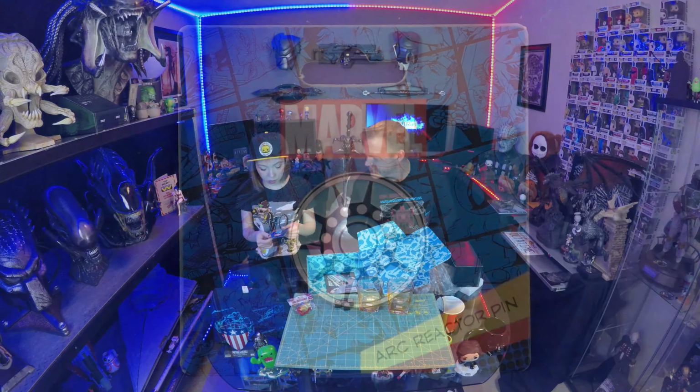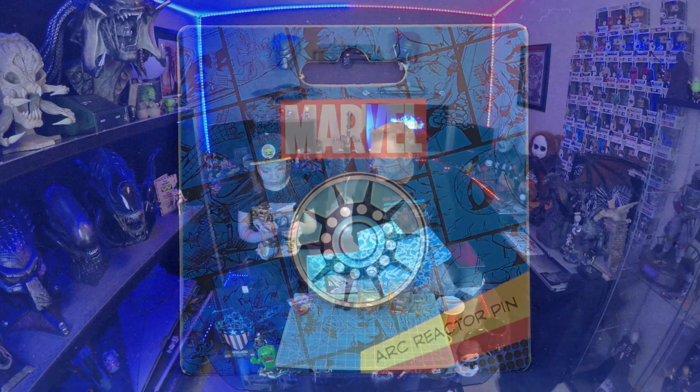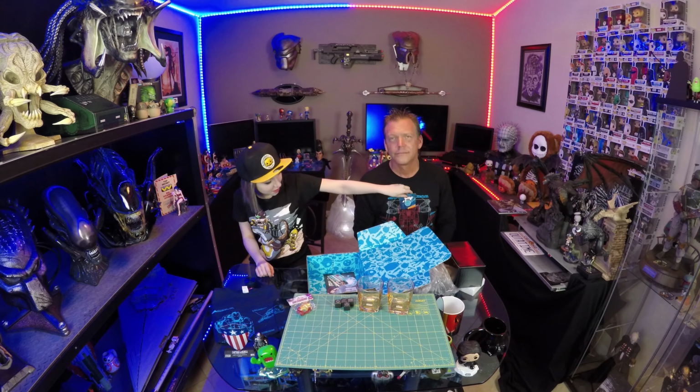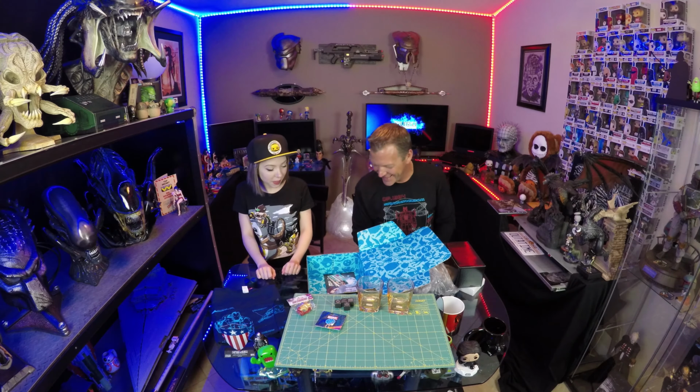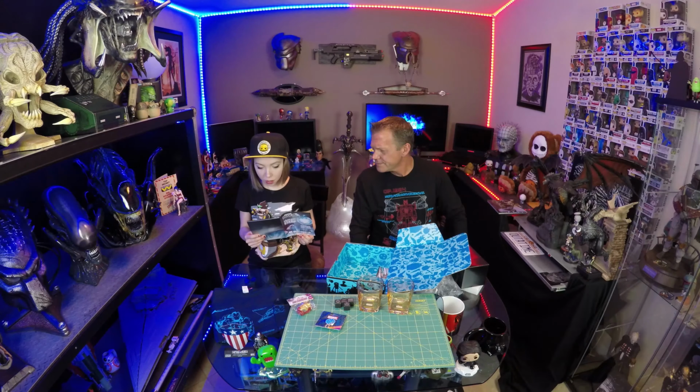And this is the arc reactor. So that's a cool pin. It's pretty cool. Kind of like a miniature version. Wow. And they said 5 exclusives. 1, 2, 3, 4, 5. All Iron Man related. Origins of the Demogorgon. That's from Stranger Things, which we have to watch together. So we got some Nerd Block Nation.